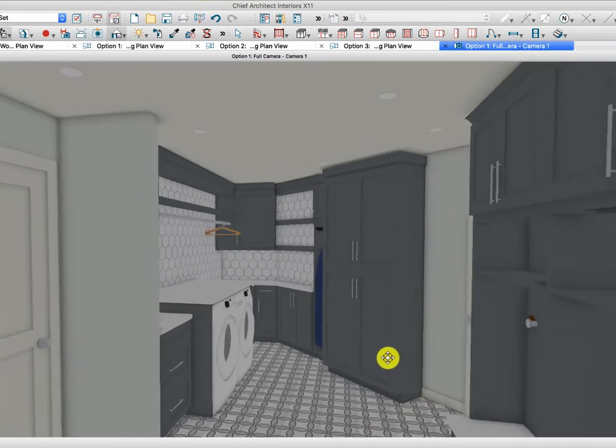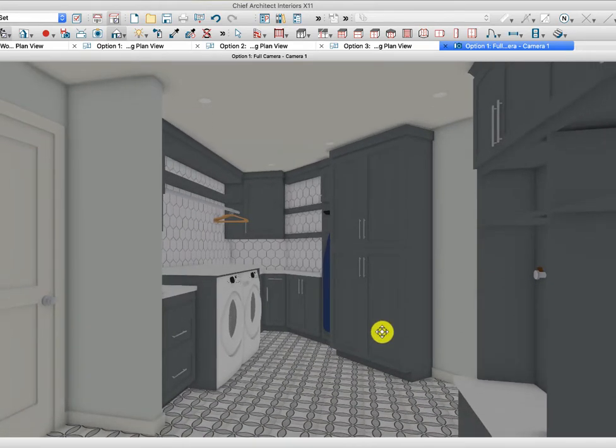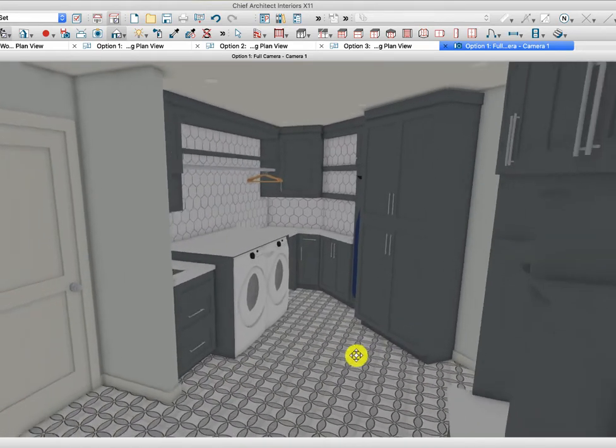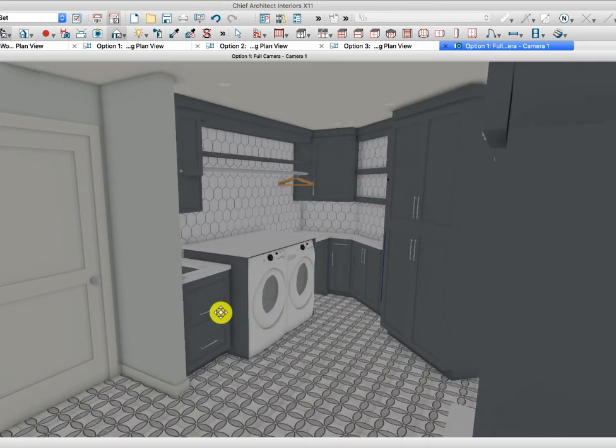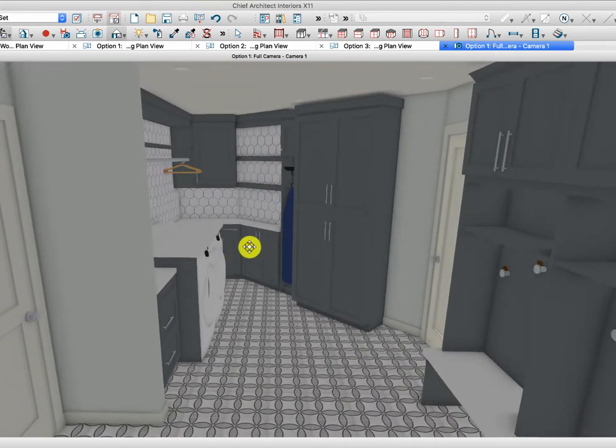And when I do options, normally I say I do white, but I wanted to give my client a really good feel of what the laundry room could look like. So over on this wall is the sink cabinet, the washer and dryer. And then underneath here, I left that open for a laundry basket or a sorting basket, but lots of hanging space.